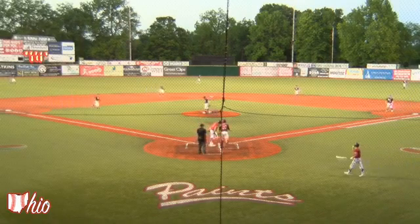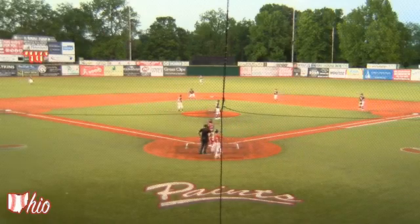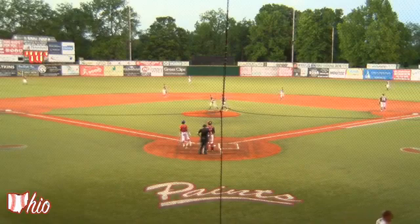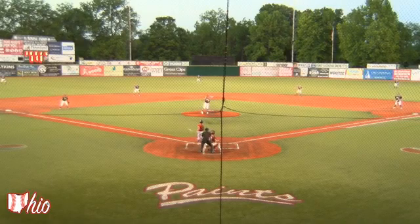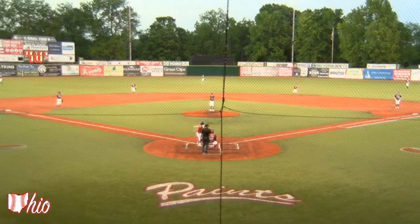Called strike 3. I am telling you, these umpires, both behind the plate and out in the field, have been ridiculously consistent for both sides. And I'll tell you, that's something I have learned to appreciate coming from 8U, 9U, 10U, 11U. First pitch, swing and a miss. Nice pitch, Jay. It takes time and patience to get consistent like this.